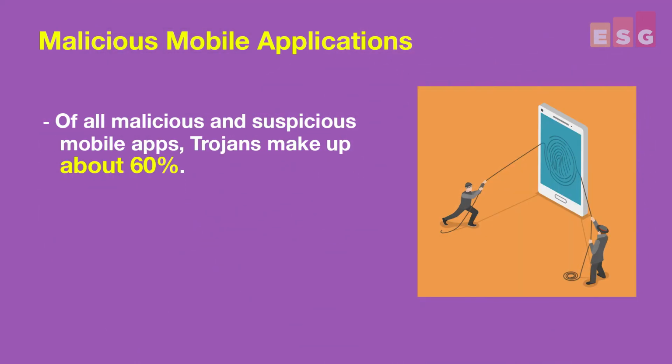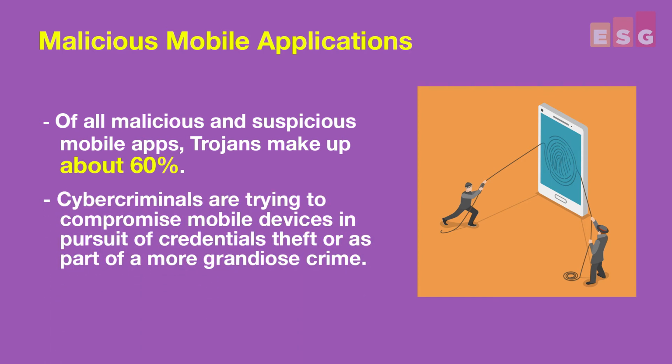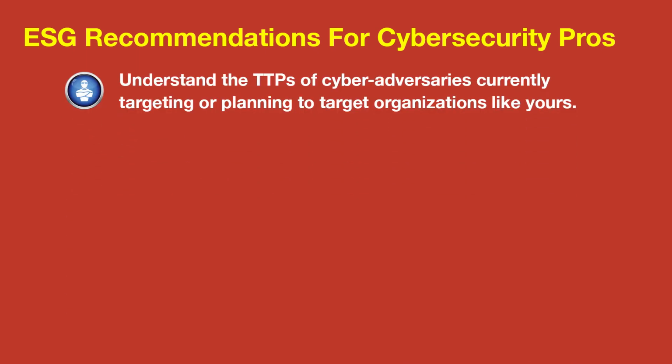Of all malicious and suspicious mobile apps, Trojans make up about 60%. Clearly, cyber criminals are trying to compromise mobile devices in pursuit of credentials theft or as part of some type of more grandiose crime. Here are my top recommendations for cybersecurity professionals. Number 1, threats are evolving quickly. Make sure you understand the TTPs and cyber adversaries that are currently targeting or planning to target organizations like yours.